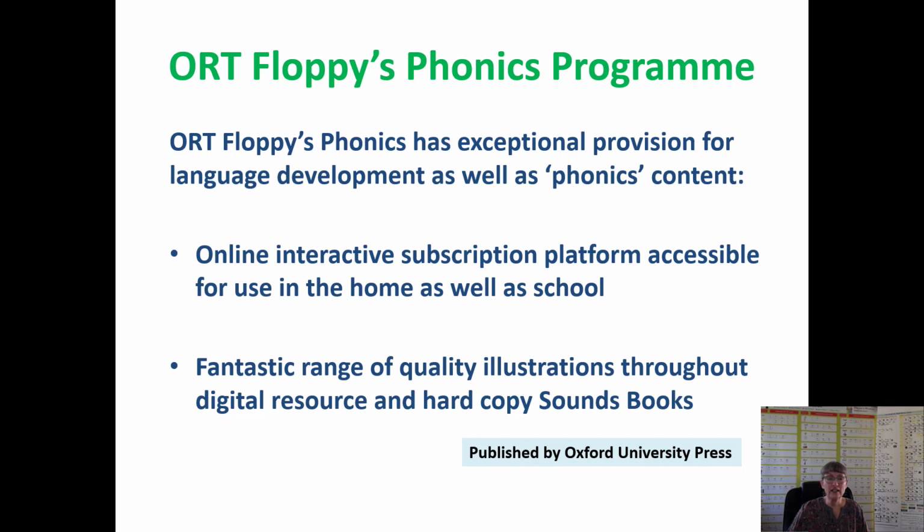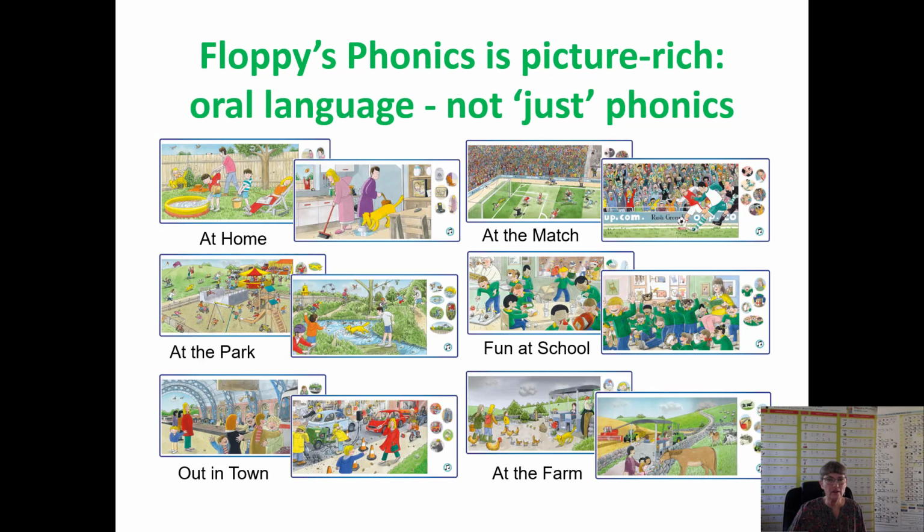So Floppy's Phonics has exceptional provision for language development as well as phonics content. It has an online interactive subscription platform accessible for use in the home as well as school. And actually this is something I'm passionate about. So part of the design of all my work is on the basis that not only can you use it in schools or with tutors, but it can then be tangible on paper or in books to go and inform home as well. There's a fantastic range of quality illustrations throughout the digital resource and the hard copy little Floppy's Phonics Sounds books. So here are some very few examples.